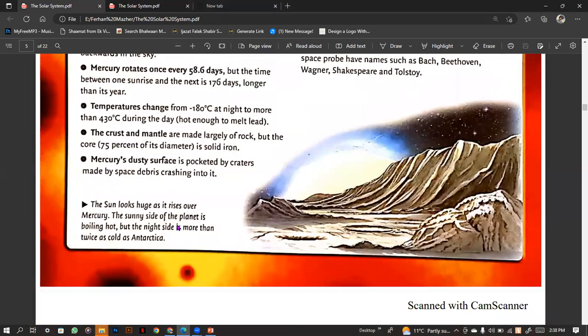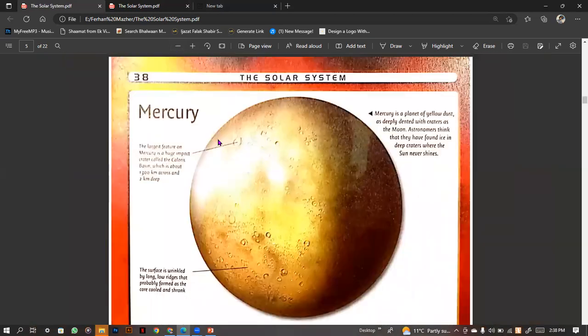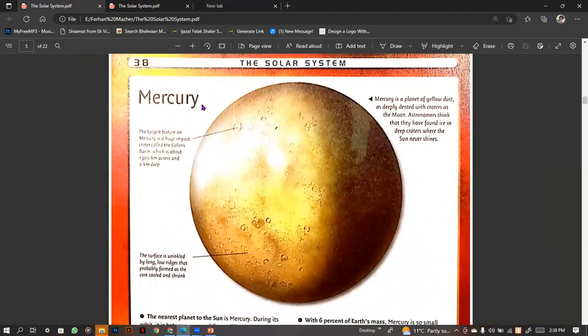The sun looks huge as it rises over Mercury. The sunny side of the planet is boiling hot, but the night side is more than twice as cold as Antarctica. So here we have a diagram of Mercury, and the largest feature on Mercury is a huge impact crater called the Caloris Basin, which is about 1300 kilometers across and 2 kilometers deep.